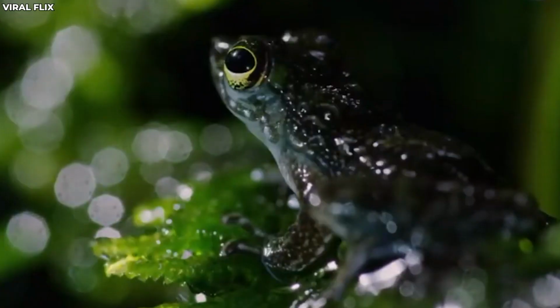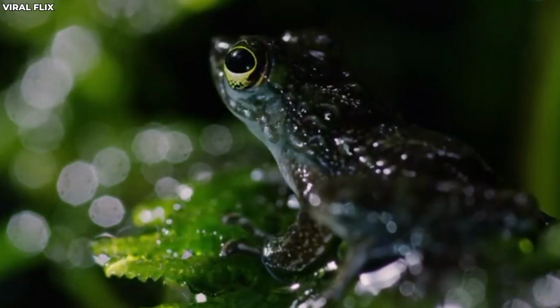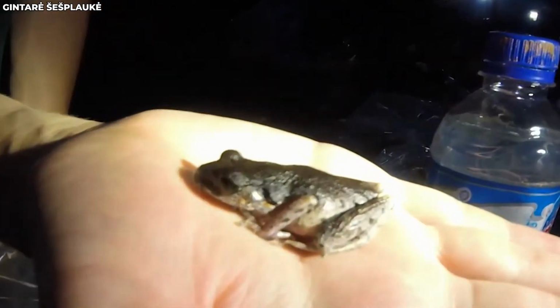Its skin colors and patterns help it blend perfectly with its surroundings as well, making it hard to spot by predators.